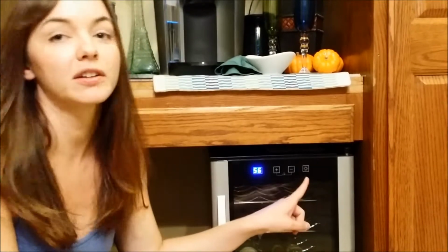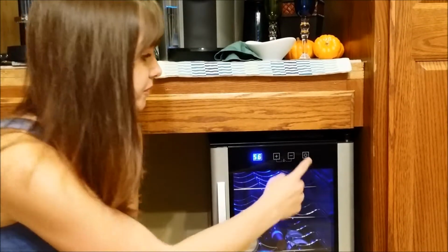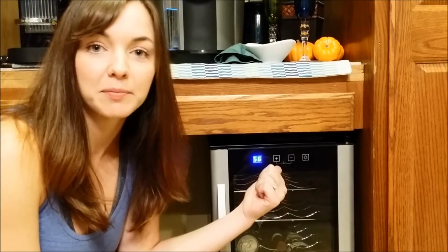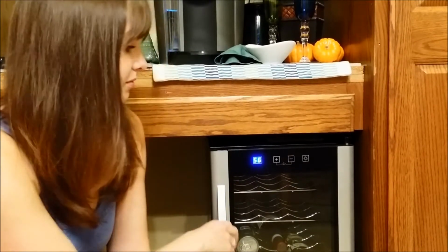It has some really cool features. Right here is a button for a light, so you're able to turn on a light, and it's really neat in the evening time when it's dark. One of the other big features is it has a temperature setting, so you can set it anywhere from 51 to 64 degrees just by hitting the plus or minus button.